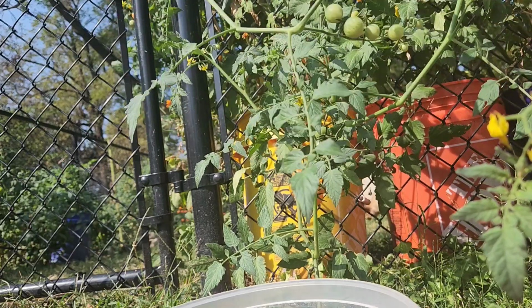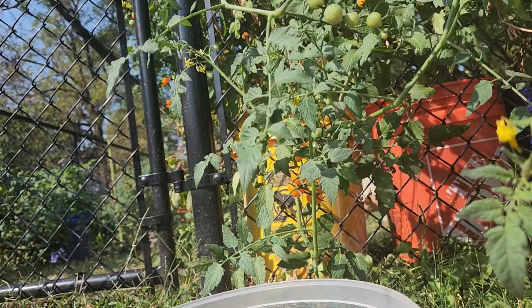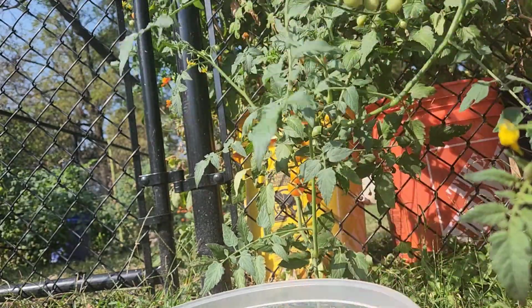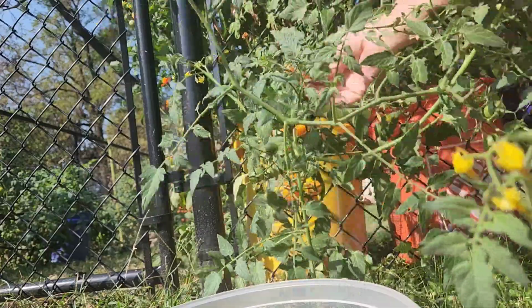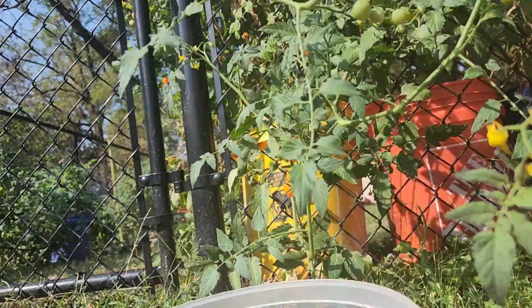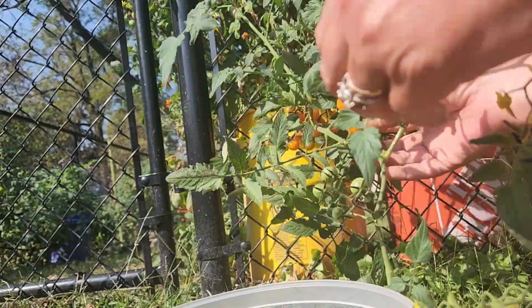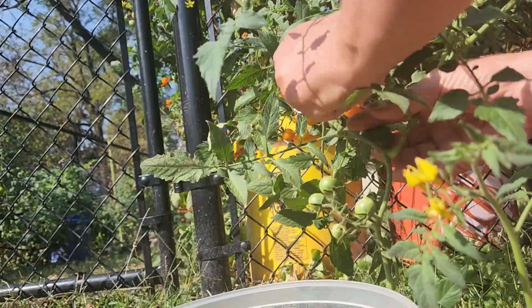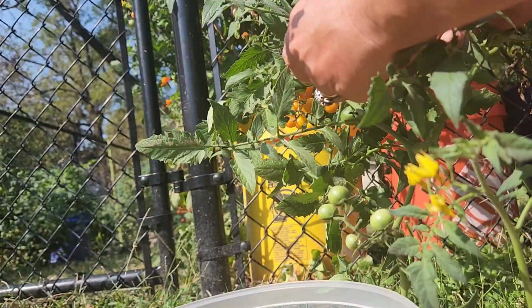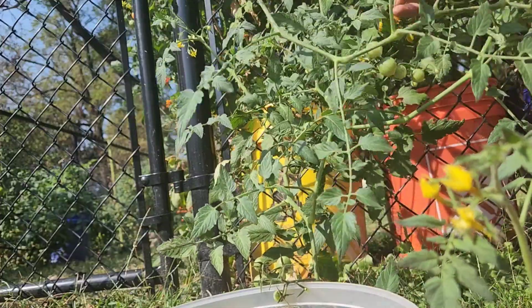Some of them get pretty big, some of them not so big, but they're ripe. That's all that matters. And I'll put them in the freezer because I think I'm going to make salsa out of these. I got so many of them. I got gallons of them in the freezer that need to be processed. But I think this would make a good salsa.